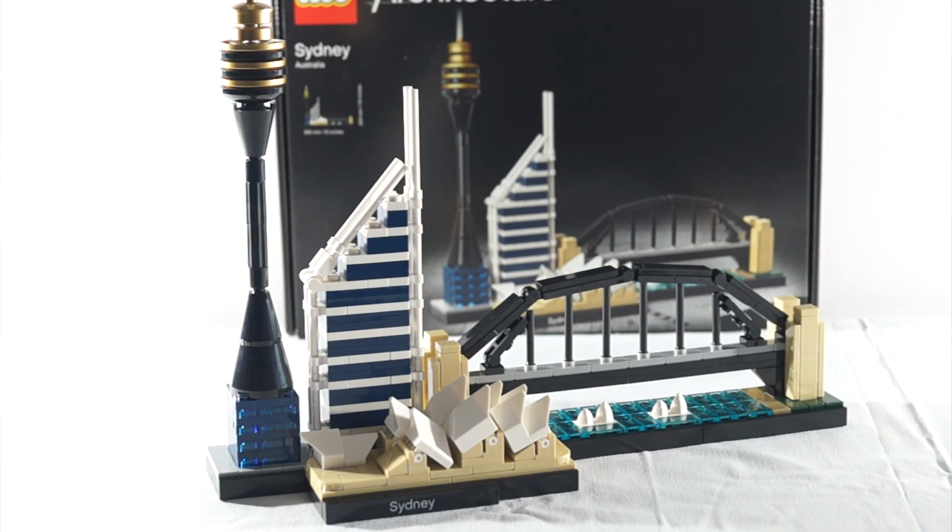So here we are taking a look at the finished set. Once this set is built, it is 25 centimeters wide or 10 inches, and then 20 centimeters high or 7.9 inches. The reason why I purchased this set was my partner and I recently went and visited Sydney.